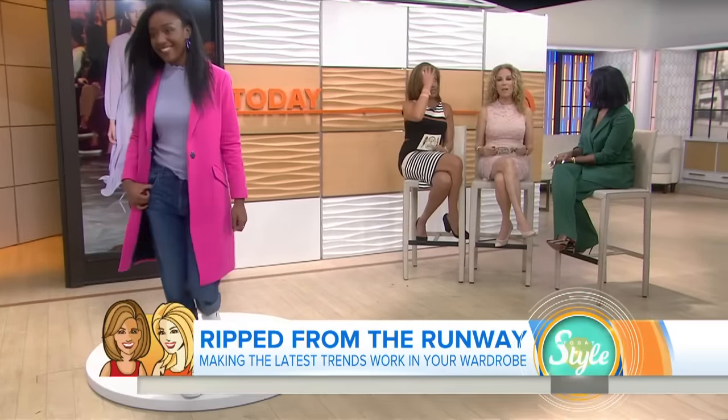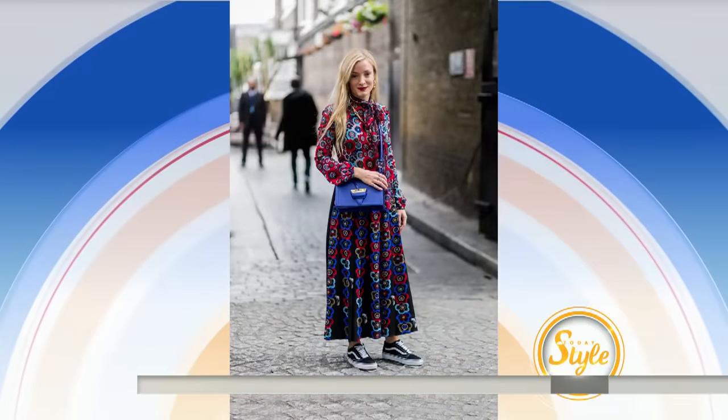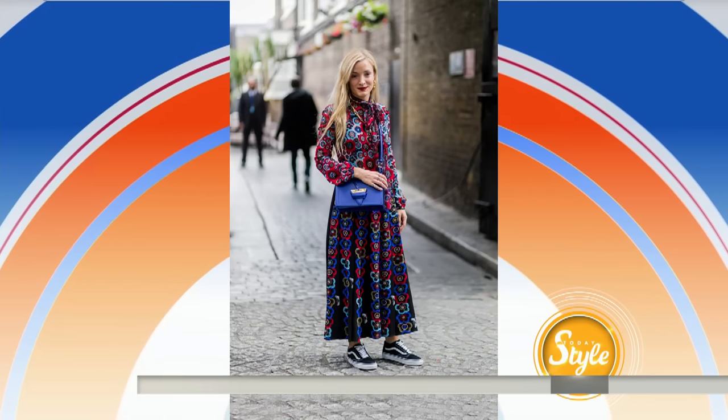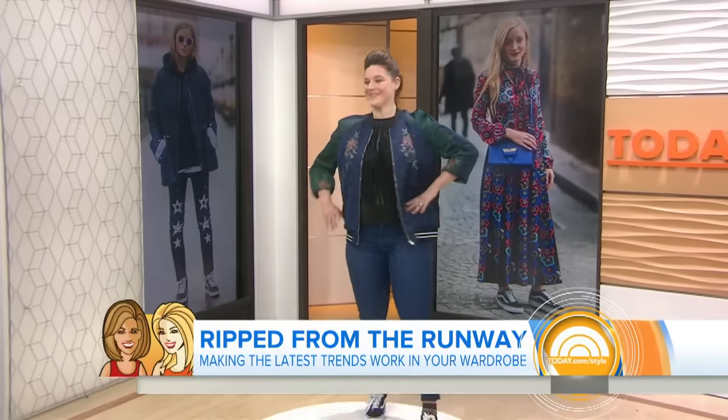All right, so Vans sneakers. They are back. And listen, I love this trend because anytime we can get a break on our feet and not have to wear heels, I'm all for it. So let's bring sneakers out. Kelly, she's sporting her Vans. Hello! Cute.